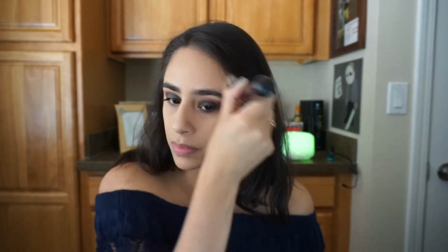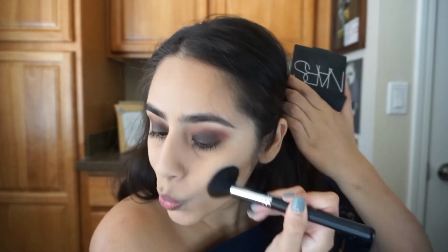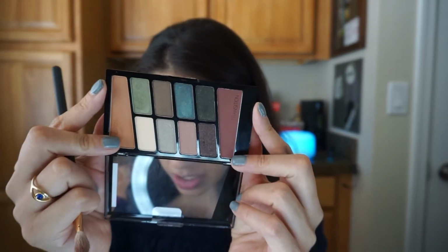I want to go in with my Milani Soleil Baked Bronzer, and I'm just going to dust that all over my face. I'm kind of just gonna dust this on the nose because, you know, your girl can't contour her nose. All right, so I'm gonna go in with these two transition shades that we use.